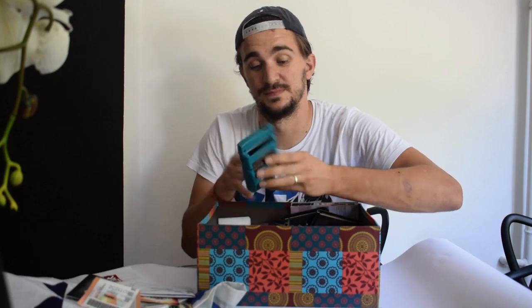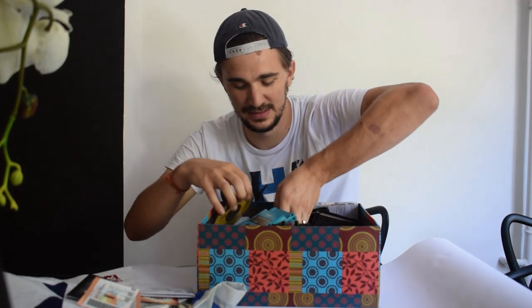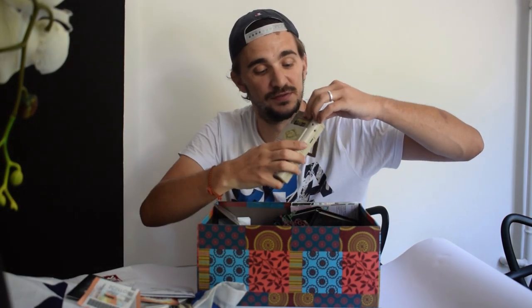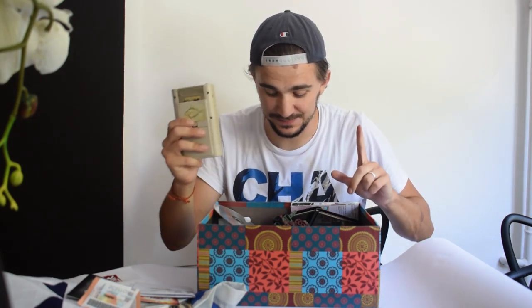Okay, now this one. Everybody knows this one, but I'm actually older than that, because I have this one and it has a special feature. A flip-up screen, and here you can see what I was into. But that's not the first game I played. Pokemon wasn't the first game I played. This was the first game I played, and it was Power Rangers the movie, one of the games with one of the most awesome soundtracks ever.